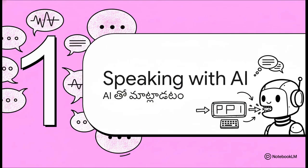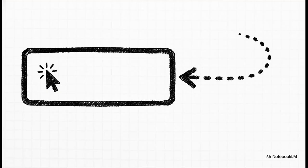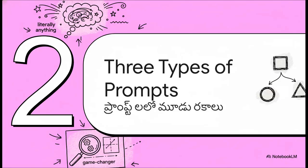Well, that whole act of asking actually has a name. We call it prompting. It's just our way of communicating our request to the AI in a structure that it can understand. Think of a prompt as the starting point. It's that initial instruction you give the AI that gets the ball rolling on any task or conversation you want to have.